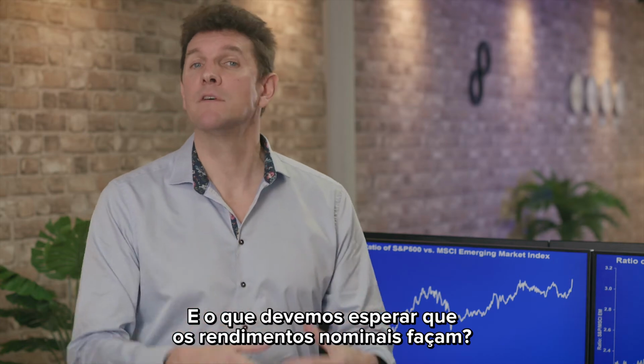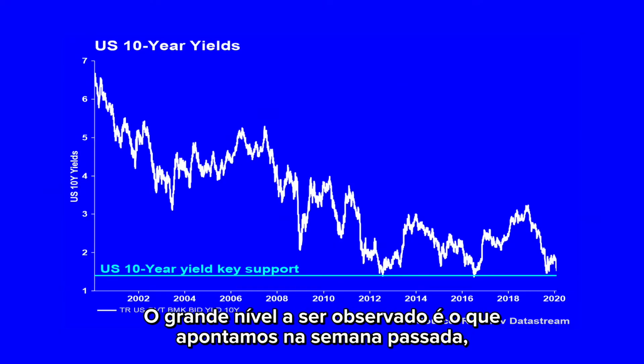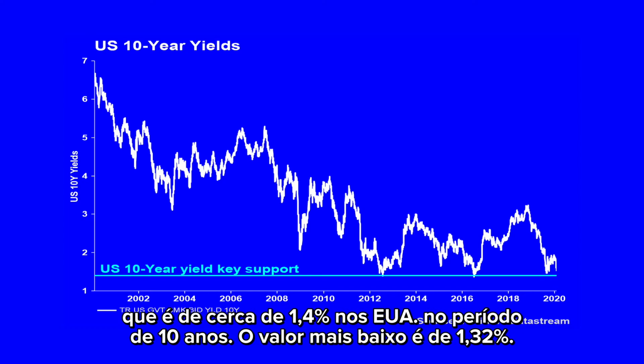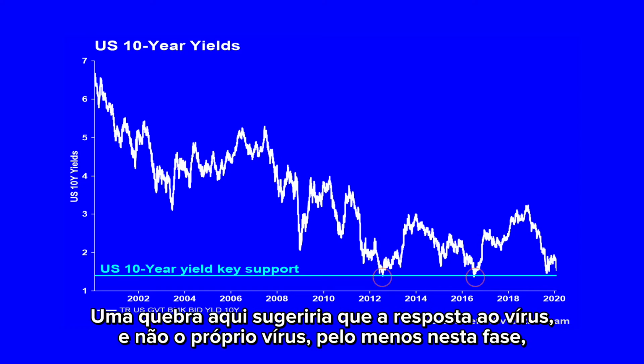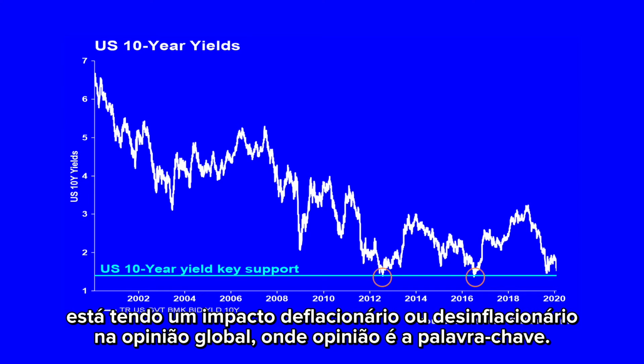And what should we expect nominal yields to do? The big level to watch is the one we pointed out last week, which is around about 1.4% for the US 10-year. The ultimate low is closer to 1.32%. But we've touched these levels on 2 previous occasions. A break here would suggest that the response to the virus, rather than the virus itself, at least at this stage, is having a deflationary or disinflationary impact on global sentiment, where sentiment remains the key word.